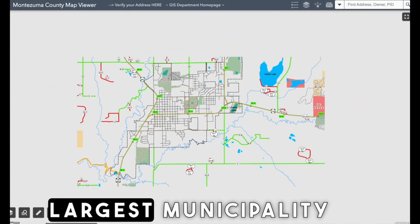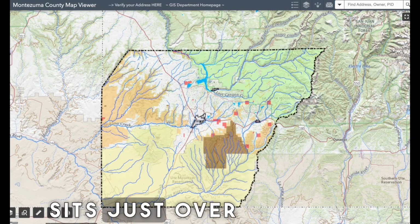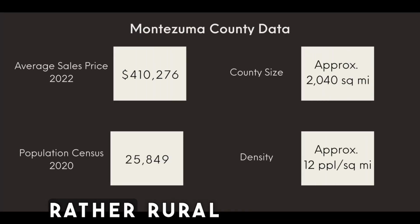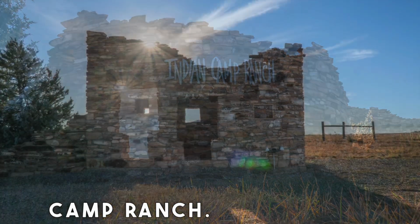Cortez is the largest municipality in Montezuma County. According to the most recent census, the population sits just over 8,700. So as you can see, Montezuma County as a whole is comprised of rather rural communities. We can now move on to the subject of our video, which is Indian Camp Ranch.